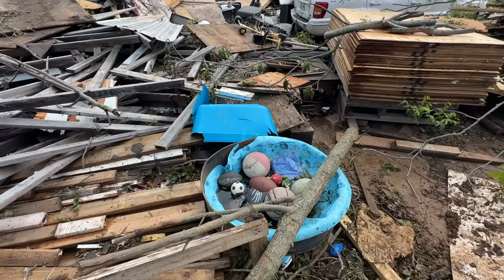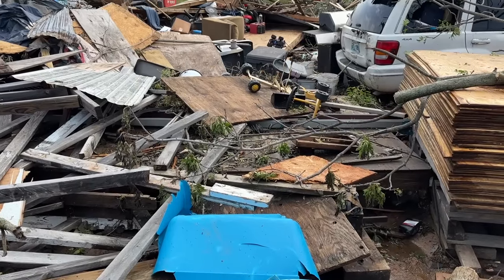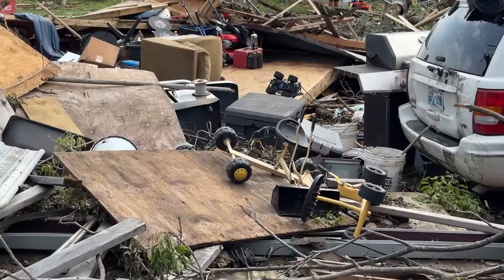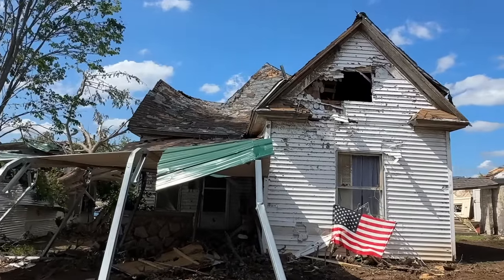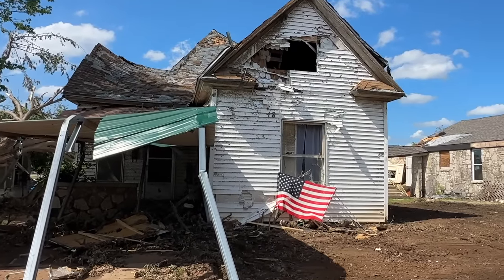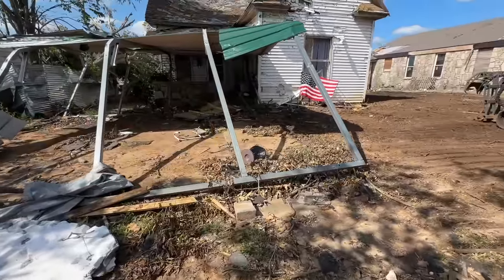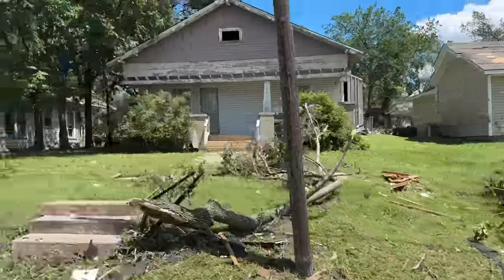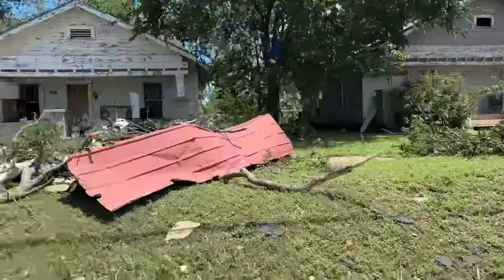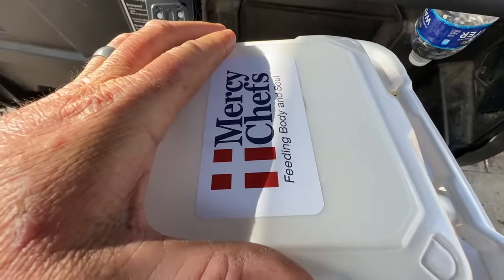I can't imagine how hard it is for people that have lost their home. We've seen the homes, vehicles, personal items, everything gone. I can't imagine what some of those people are going through. So we can do our part by helping clean up their property and getting that stuff out of the way, so that whatever happens next for them, whether they're going to demolish their home, implode it, or start over, I don't know. And getting the meals out to those folks as well.